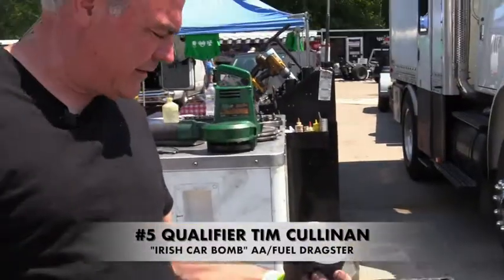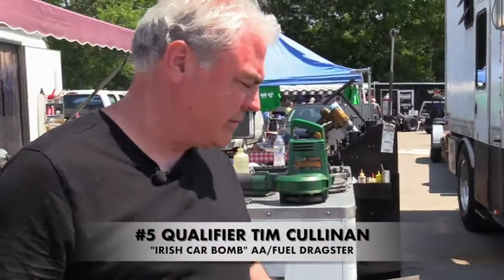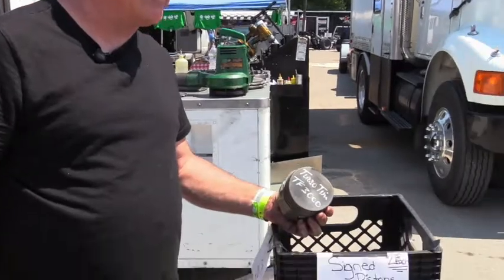We go through a lot of pistons in a Nostalgia Top Fuel Dragster, as you can see, and we got plenty more in the trailer, and it's going to take quite a few to go 3 rounds today, and we'll burn as many as we can to be the winner today at the Hot Rod Reunion.